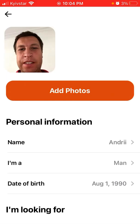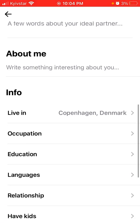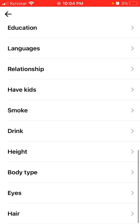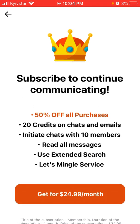So that's that. From here you add in photos. You can change your filters, change all of these details. By the way, you can sign up easily using your Apple ID or something like that. And that's basically the app. That's how it works. If you want to activate a subscription, you can just do it from here.